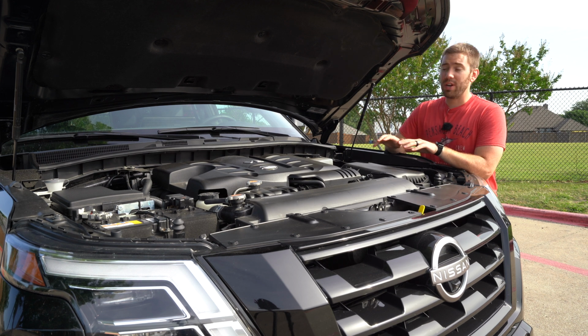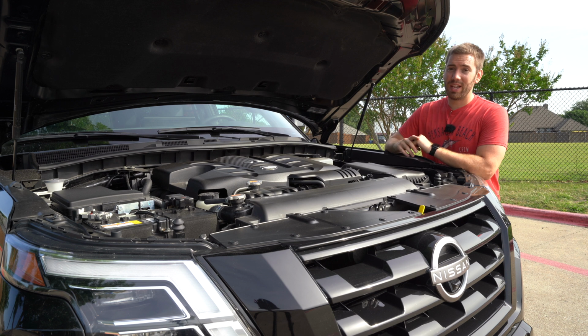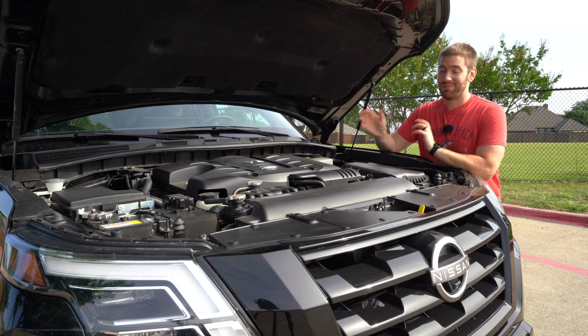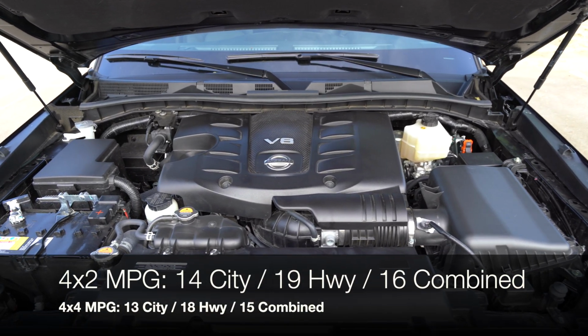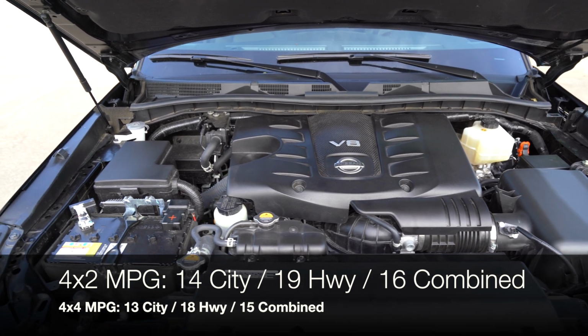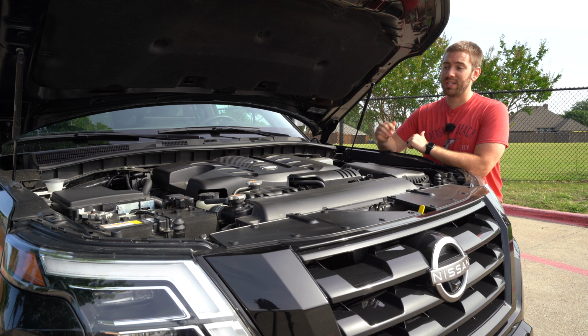The power numbers are good, the torque numbers are good, but so is everything else in this category, so keep that in mind. It's incredibly inefficient though, so if you love a V8, you can get it, but you're gonna suffer with the mileage. With this particular 4x4 model, it's gonna be 13 in the city, 18 highway, and 15 combined. On the flip side though, you can tow 8,500 pounds, and it's capable.